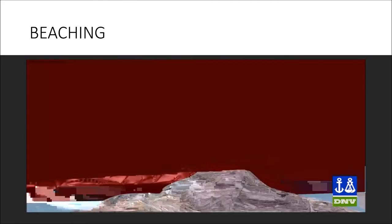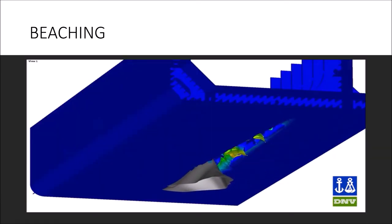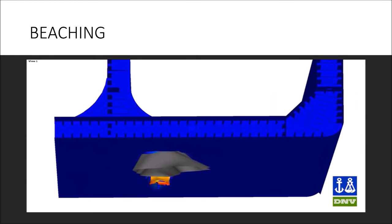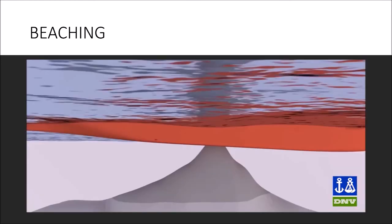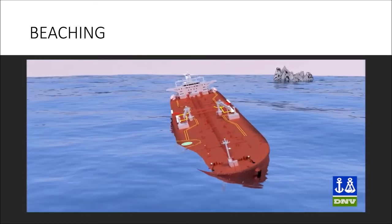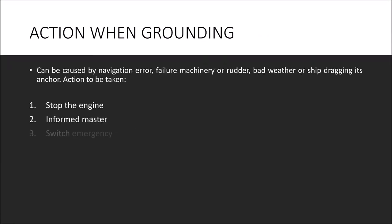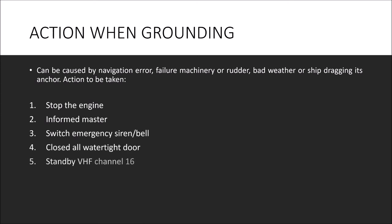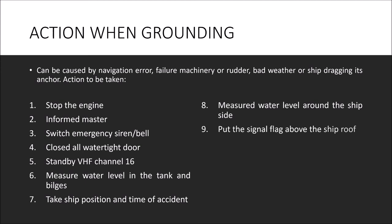So there are steps and actions to be taken when grounding. First, stop the engine and then inform the master. Switch on the emergency siren or bell, close all the watertight doors, stand by VHF channel 16, measure water level in the tanks and bilges, take ship position and time of accident, measure water level around the ship's side, put the signal flag above the ship's roof, switch all lights on main deck, call the crew to stations, ask for assistance or tug assistance if needed, record all events in the official logbook, and finally, take precautions to float the ship back.